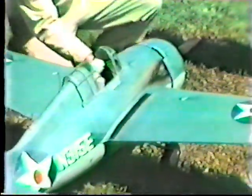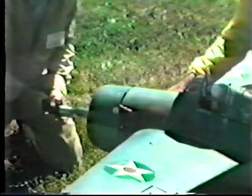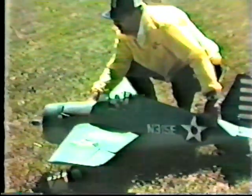Another unique and interesting model was Bob Carlson's FM2 Wildcat with scale operating gear and flaps. From our experiences with full-scale warbirds, Bob's Wildcat, in our opinion, sported the most authentic weathered finish we've ever seen. Bob's Wildcat was also powered by a 4-stroke engine.